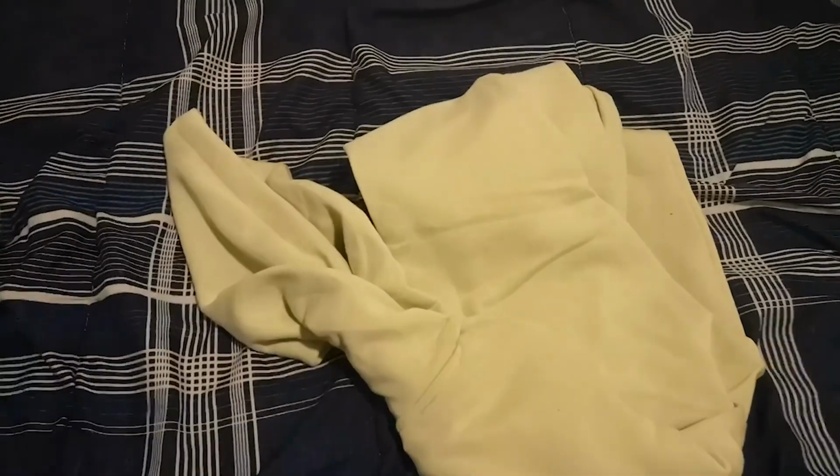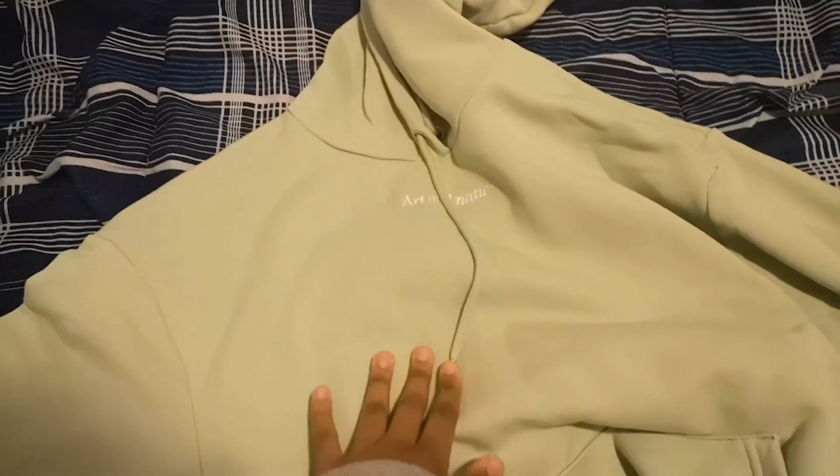I think I have an idea. I think she's wearing some kind of sage green thing, so I feel like I'm gonna wear something kind of similar. So I think I found it. This is a hoodie that I got from Monkey. Also, I showed this in my recent video. This is a really pretty sage green hoodie, really soft.